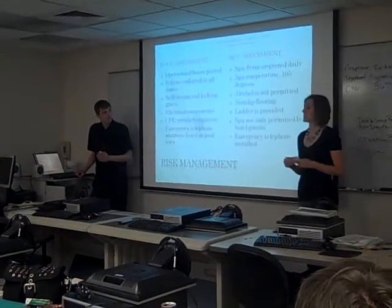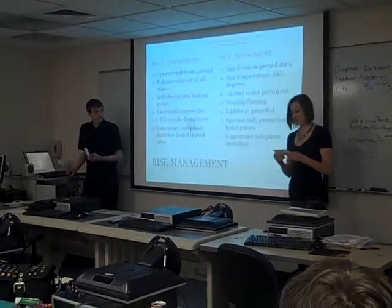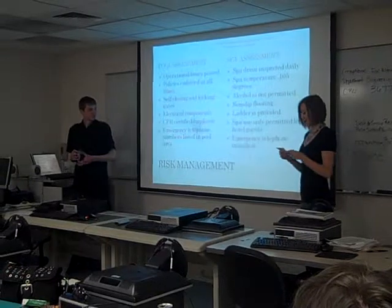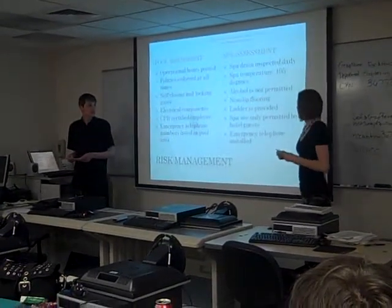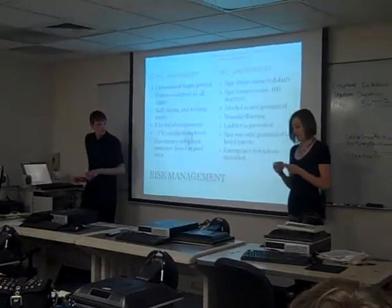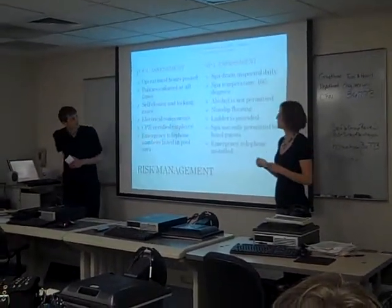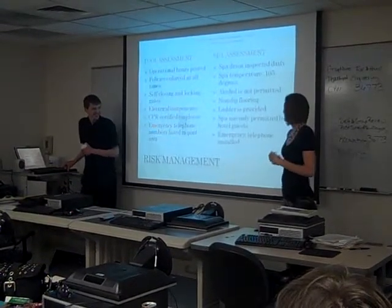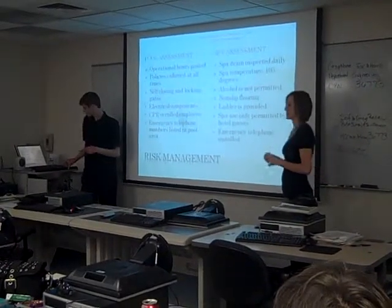We have to make sure that there is non-slip flooring for people that may lose their balance, which could be bad. The policies are also listed in English, Spanish, and French. The spa is only permitted by guests, and there is a ladder provided into the spa so that it's easily accessible. And the emergency telephone also goes straight to the front desk as well as 911.